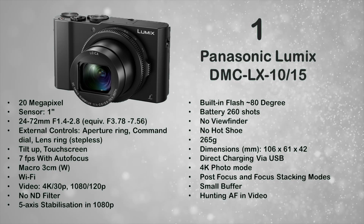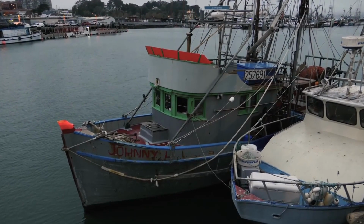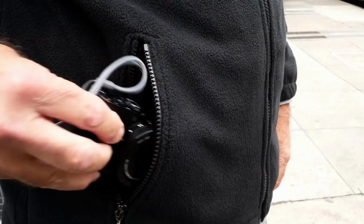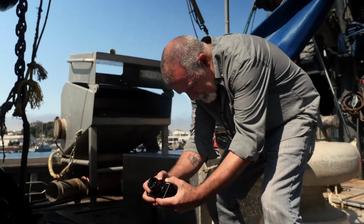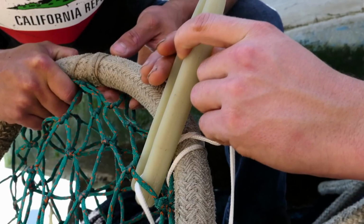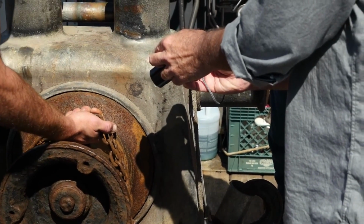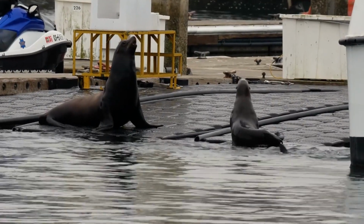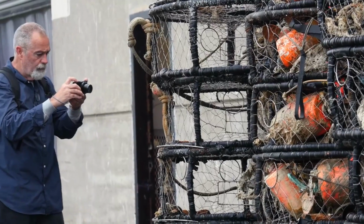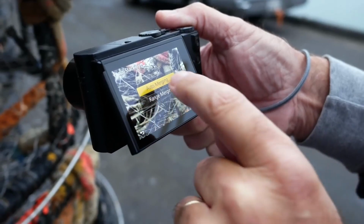no ND filter, no viewfinder, but there are some very unique features like 4K photo mode, where you can shoot a short clip of video in 4K resolution at 30 frames per second, and later you can choose any frame and save it as an image. Also, there is a post-focus feature. This means you can shoot a frame and the camera will take this frame for about 2 seconds, and later you can decide what should be in focus. You can just tap on the screen, and where you tap, this subject will be in focus. So very interesting and very cool feature.